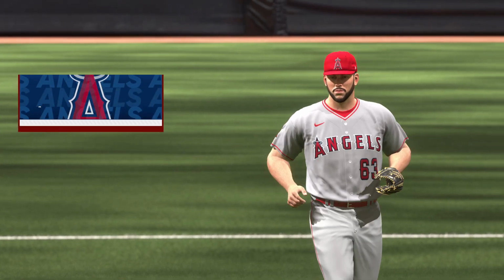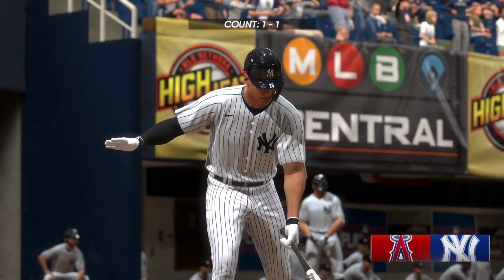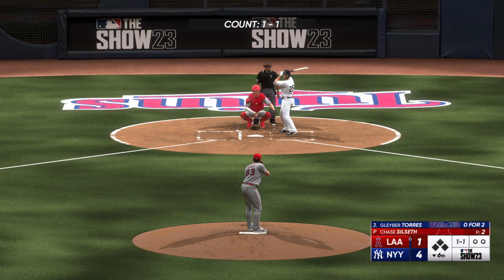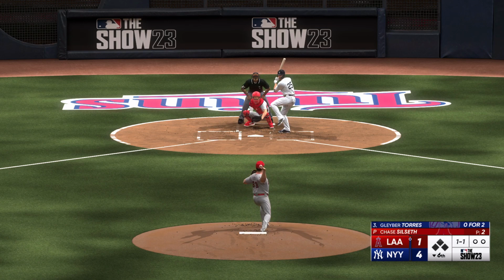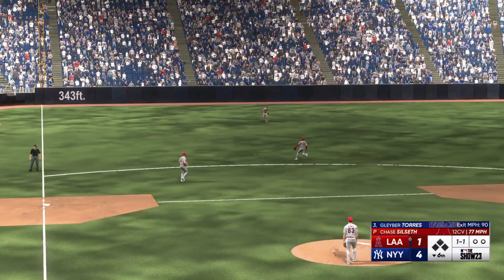So, Jace Silsett gets the ball now. And we all know about his slider. It's just filthy, man. And one of the better ones in the game, I'd say. Spin rate's very high, and it just breaks a ton. Hit hard, that gets through.